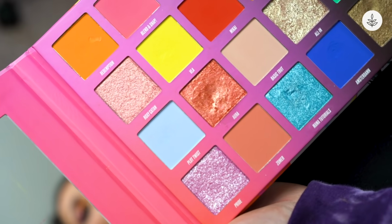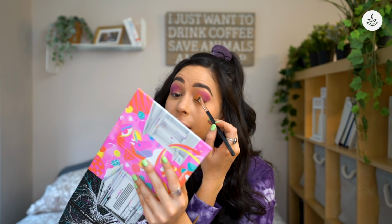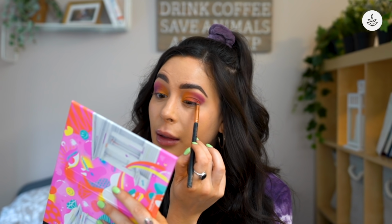Let's go in. I'm gonna take my Pigment Packer brush, also by MOTD, and I'm gonna go in with Redemption. And I'm just gonna put this on the lid. There's been minimal fallout, which is really nice. Okay, that is really pretty. I'm gonna go in with this red.